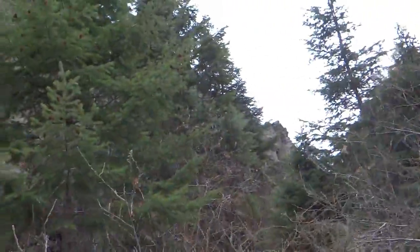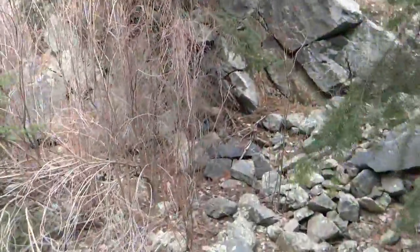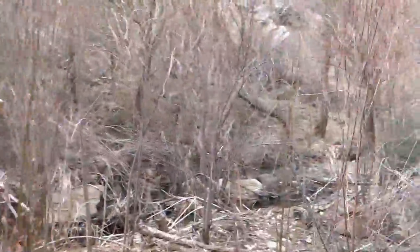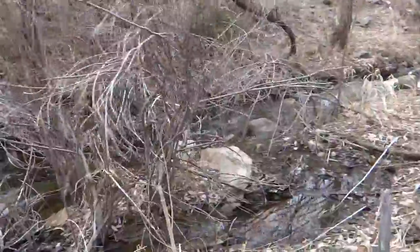Pick up my little stick. All right, so. Kind of a lay of the land. I hope this doesn't make you sick. It's going to walk you down through. Just kind of a feel of what it's like to trek through this. Definitely machete.